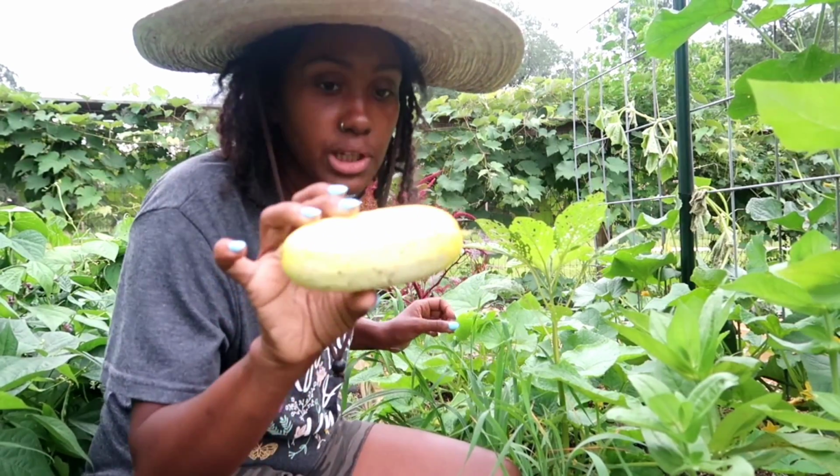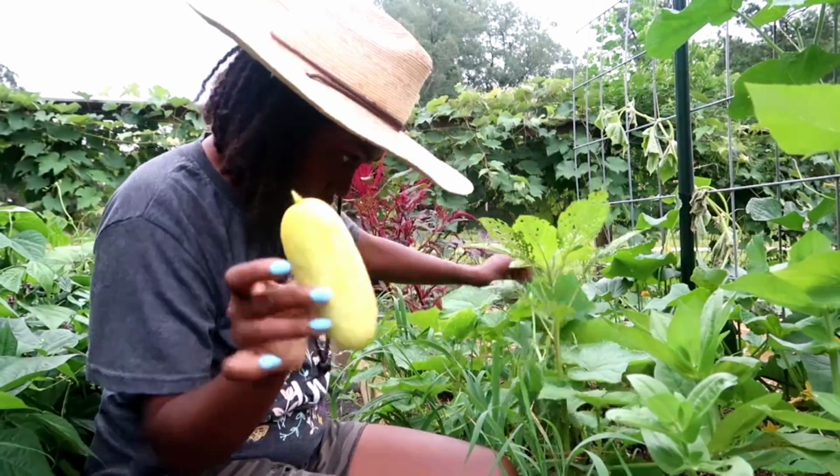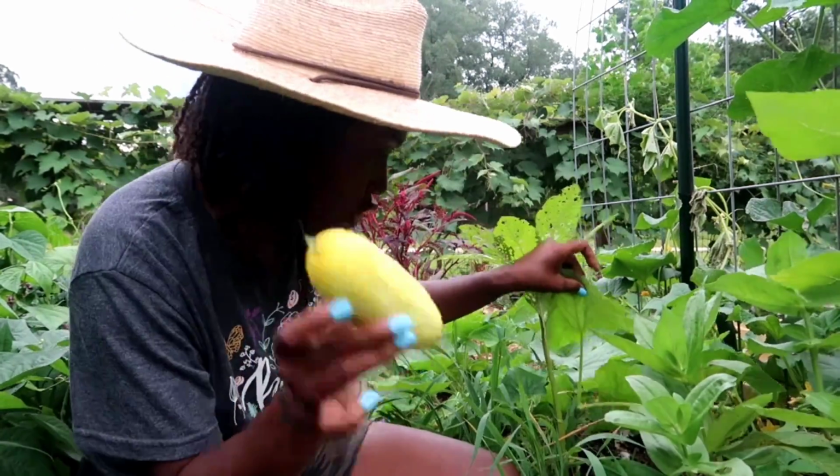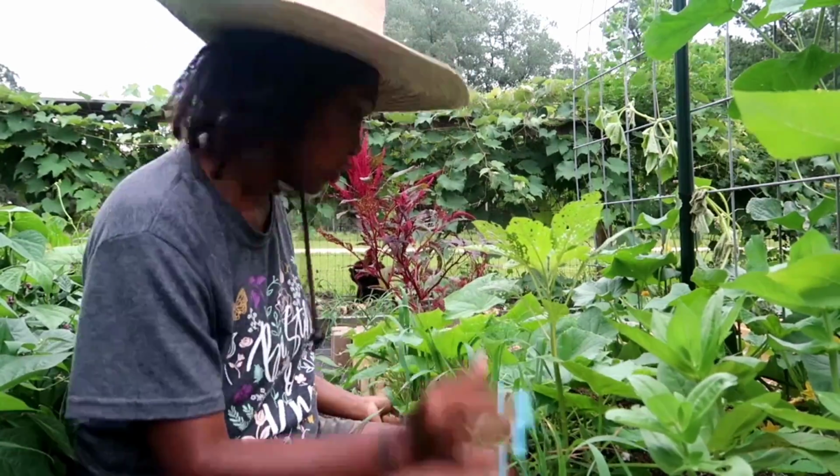This is actually on the bigger side. It's turning yellow, so the seeds are going to be bigger because it's trying to create seeds, and it's going to be harder. Let me get you a different one.